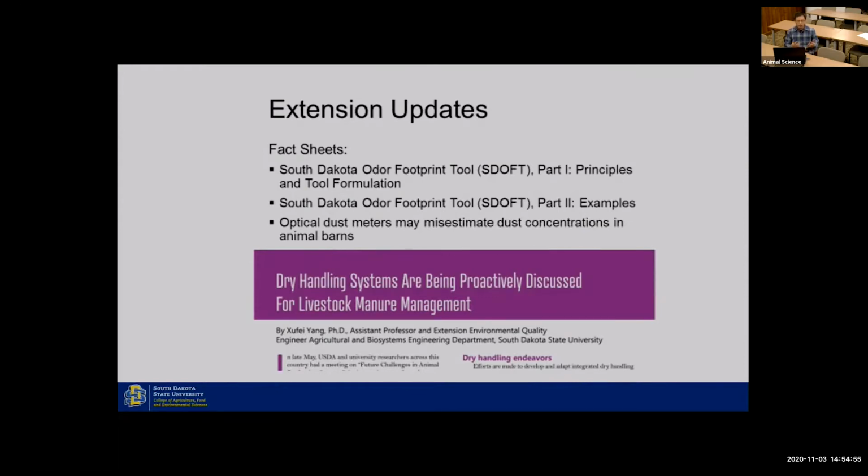I also wrote some articles for local journals. For example, I wrote an article for the Sioux Nation Ag Center in Sioux Falls about a dry handling system of livestock manure, which is a quite interesting development in academia. For example, in North Carolina, people are trying to use dry handling systems, drying and pelletizing, for swine manure to increase the transportation distance before land application.